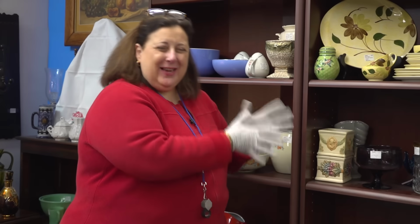Why do I wear the gloves? I wear the gloves because the oils in my hands can be transferred to an object, attract dirt to that object, and devalue that object. I'm not a germaphobe. When I'm shopping, basically it's to protect the objects, which are not mine.